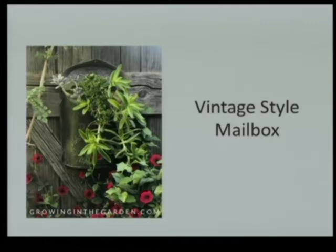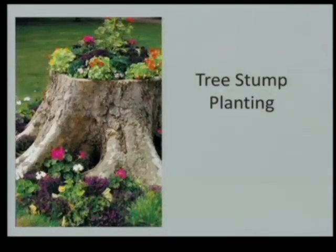And then here's a vintage style mailbox, hanging on a fence, which is so cute with something spilling out, something that'll trail. It gives that fence line something that just catches your eye. It doesn't have to be a big thing.